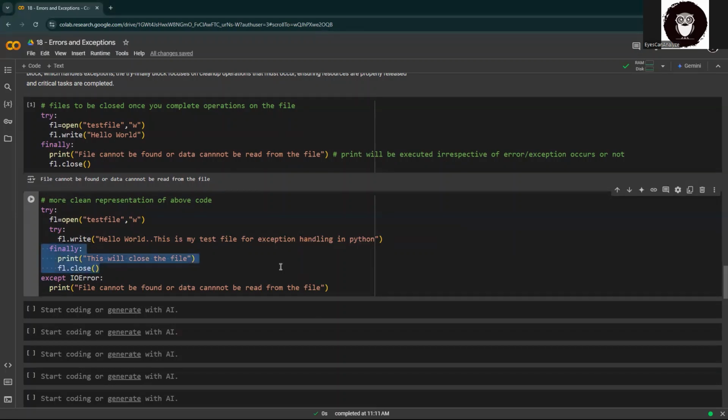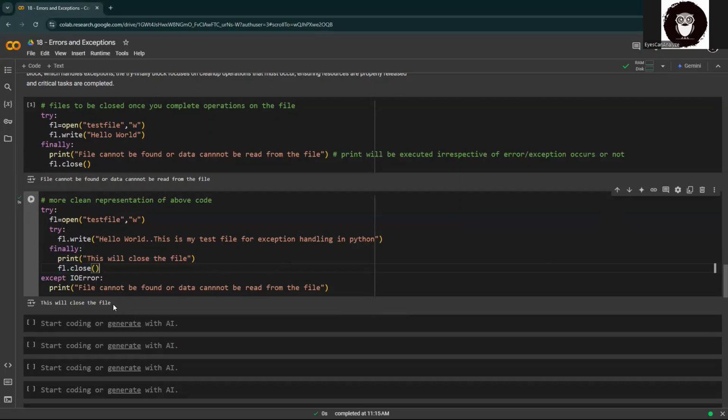So let me run this code. This will close the file. So it has got into the file. It is opening a file test.write. Since this particular command cannot be executed, it is directly getting into finally, and it is closing the file.